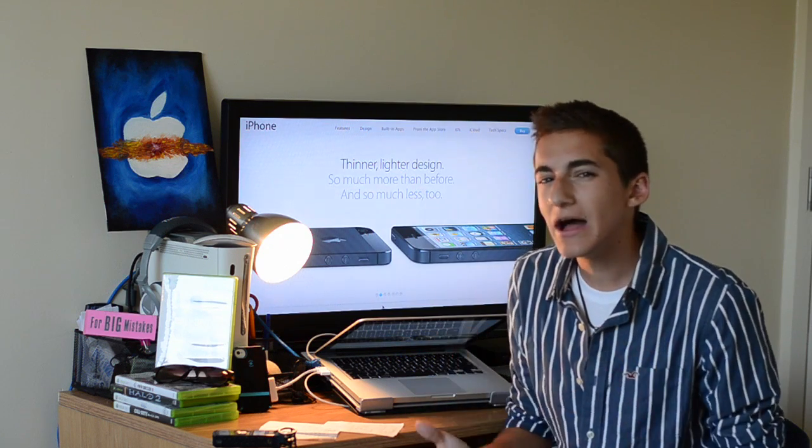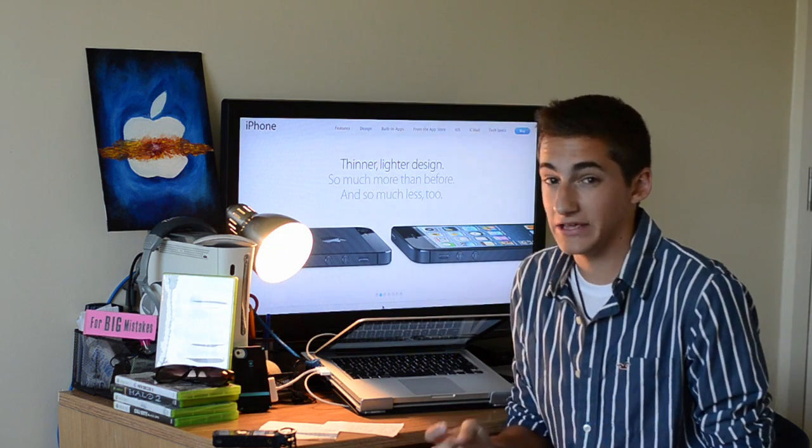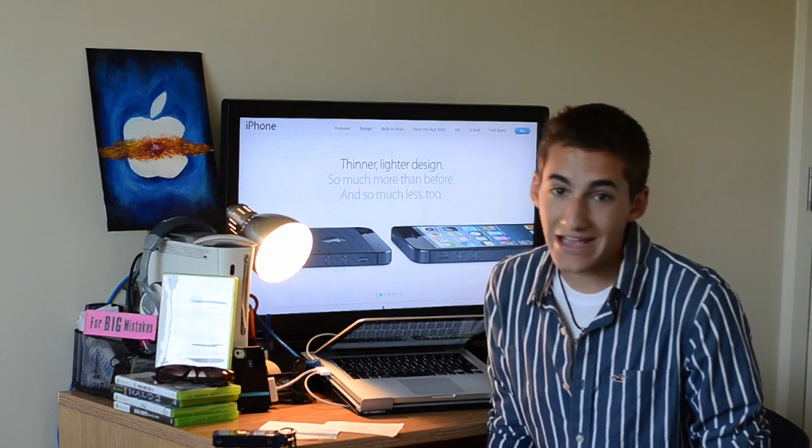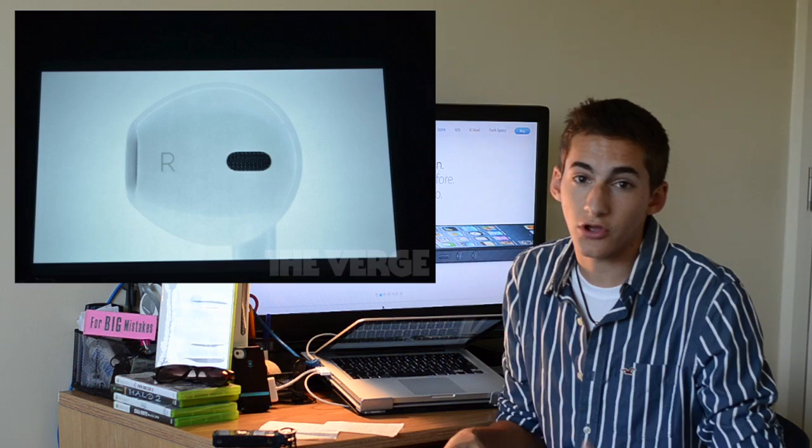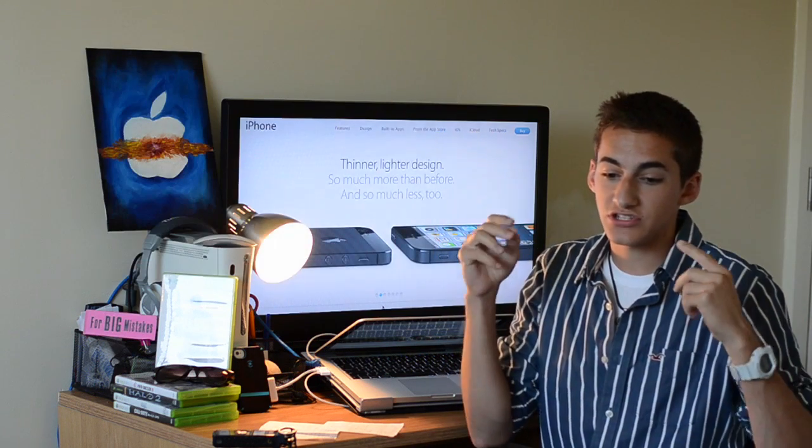But EarPods, I'm not really sure if I want to put a pod in my ear. But nevertheless, they have better sound direction. They're shaped differently, so hopefully they don't fall out of your ear when you walk 3 steps out your door to go for a run. So hopefully they'll actually stay in your ear this time.